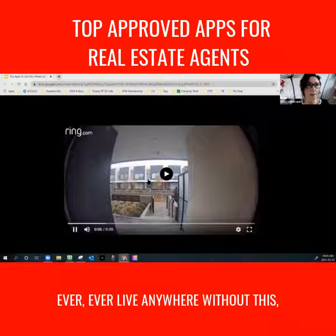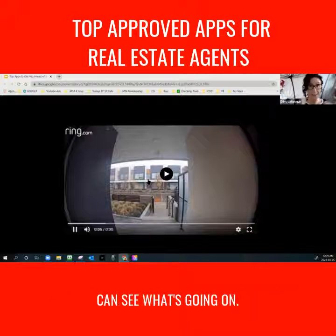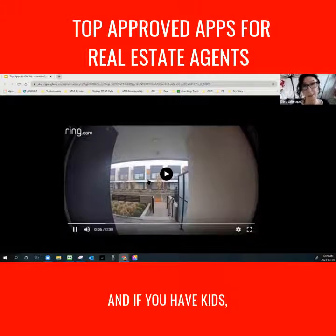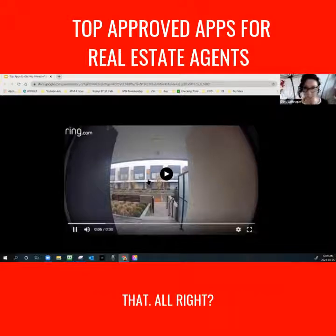Anyone else use something like a Ring doorbell? I would never, ever live anywhere without this, because it makes me feel safe and secure, and you can talk to the people and see what's going on. And if you have kids, you can see when the kids come and go. There are some added benefits to that. So I love, love, love Ring doorbell.